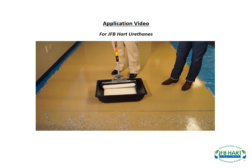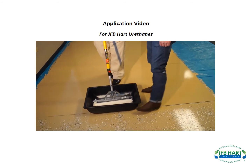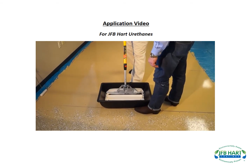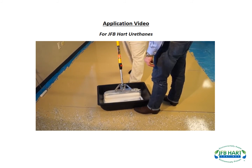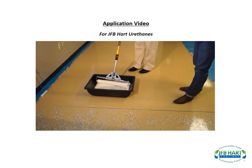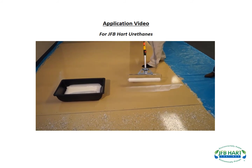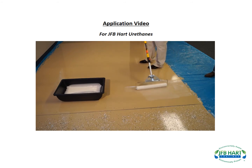So when we dip this roller in, you want to thoroughly soak this roller into this tub, just getting the product to flow over this roller. Because the first couple times that you dip this roller in, it's still dry. So you want to make sure you get it thoroughly soaked. Now once you've done that, we'll come to a little area that you're working, start a little W, come back to the beginning of the W, and slowly spread the product out for that W.